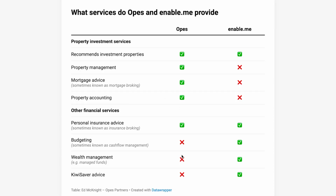Here at Opes, we don't do budgeting. We don't do managed funds. We don't do KiwiSaver. We only do property. Now, what that means is you can purchase your new build investment property through Opes. Then we can also help you out with the mortgage, with the property management, and also the property accounting.